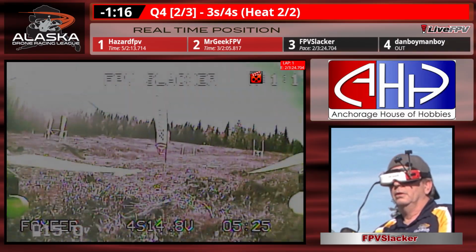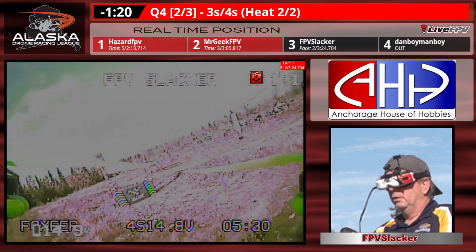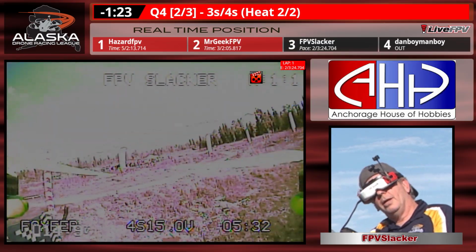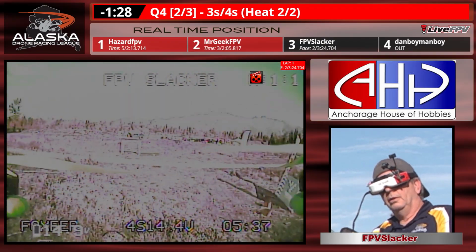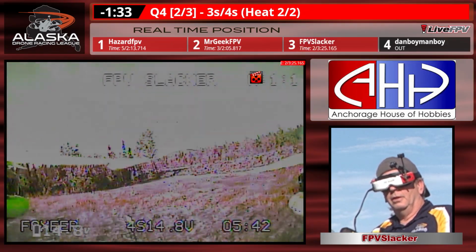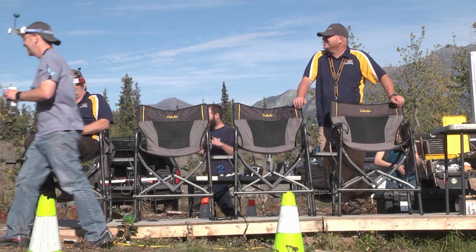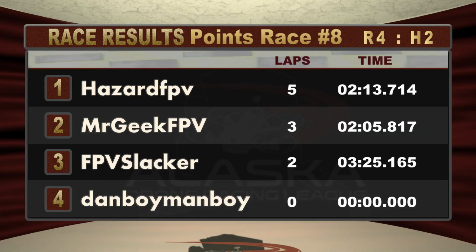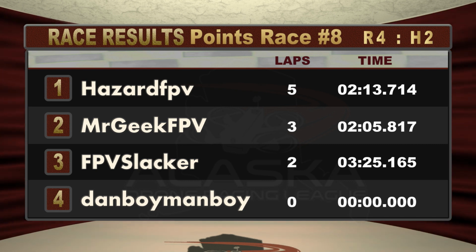Here it comes around now into the back gate. I'm not sure what they call them still. There's the hurdle, the backwards hurdle. And on through the start gate, FPVSlacker finishes his race there and adds points to his totals. So the end of round 4, heat number 2 is Hazardfpv with 5 laps. Pretty impressive feat as he's going backwards through the track. So pretty quick adaptation on that.